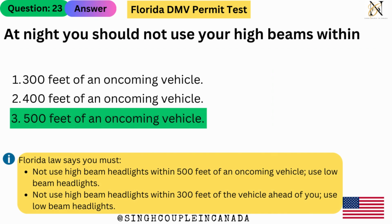The answer is 3. 500 feet of an oncoming vehicle. Florida law says you must not use high beam headlights within 500 feet of an oncoming vehicle. Use low beam headlights. Do not use high beam headlights within 300 feet of the vehicle ahead of you. Use low beam headlights.